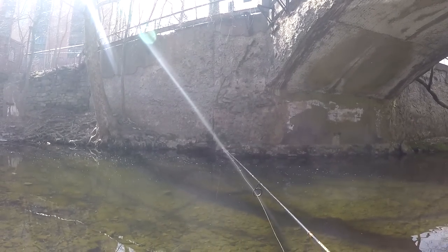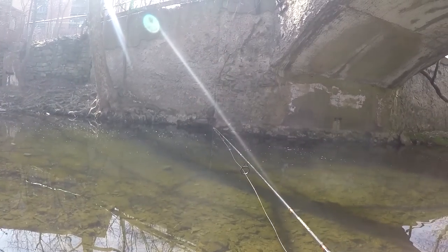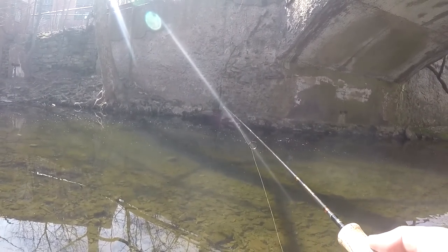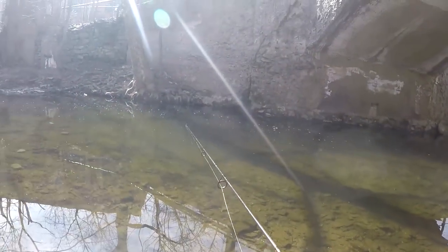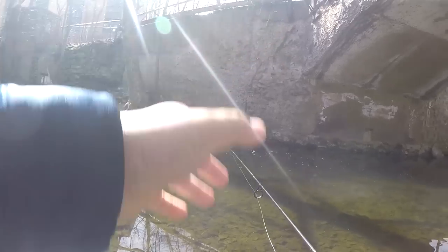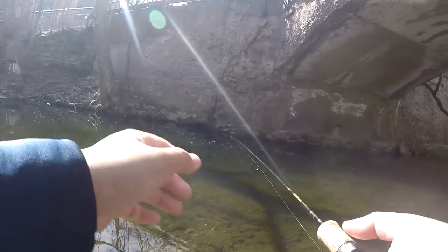Oh, got a hit, got a hit, got a hit. My power bait disappeared, son. Disappeared. I wish you guys could see it. Fish on. Oh, I lost it. Oh, dude, you can see. It's so clear. I saw it. Power bait, boom, disappeared, man.